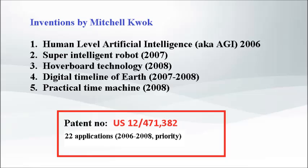Super-intelligent robots are similar to superheroes because they are superior to humans. Both inherit basic characteristics of humans, but greatly exceed them in terms of intelligence and abilities. The patent that viewers should analyze, and directly relates to this video, is patent number 12/471382, entitled Practical Time Machine Using Dynamic Efficient Virtual and Real Robots. Approximately 22 total patent applications were filed with the U.S.P.T.O. on this invention from 2006 to 2009.